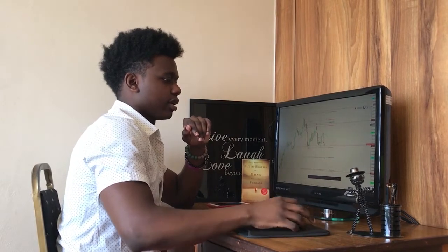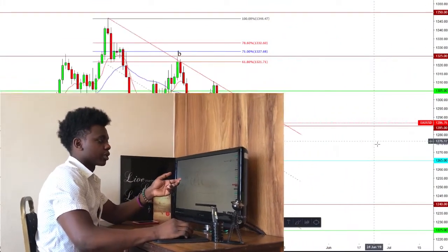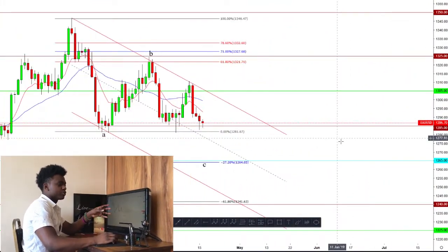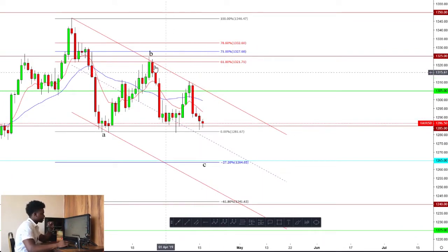So yeah guys, this is the gold analysis that we have. If you watch closely what we had last week, we had a beautiful analysis, and we were waiting for that shot to happen, which beautifully happened after touching the trend line 3 times, as you can see over here. 1, 2, 3. That was a beautiful third touch.